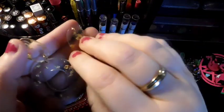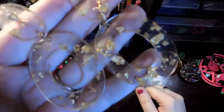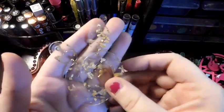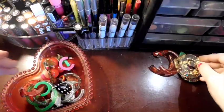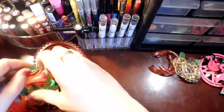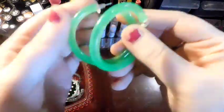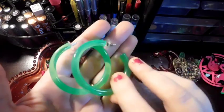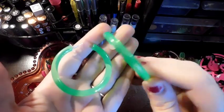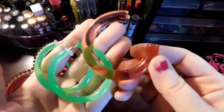More Shein stuff. These are clear. They have like flakes of gold. I'm sure not real gold. If not, it'd be kind of rich. Not fully rich, just kind of, because I'd wind up selling those and then get more stuff. Here's just some green ones. They're neon colored, not really showing up neon, but these are a lot more lightweight compared to these.